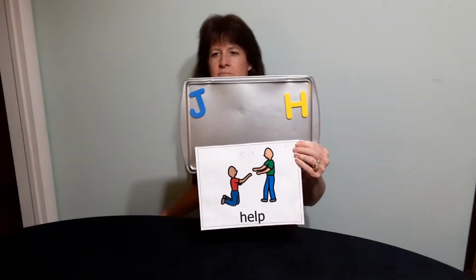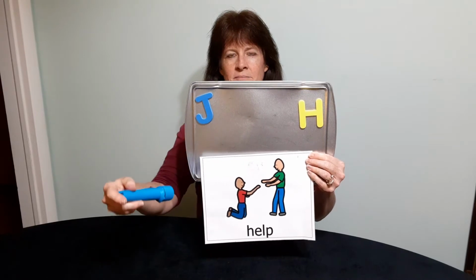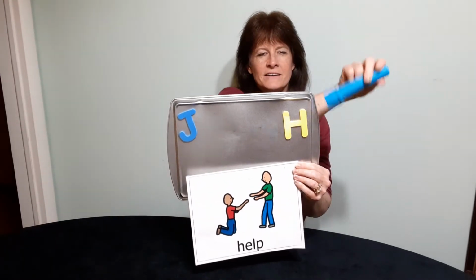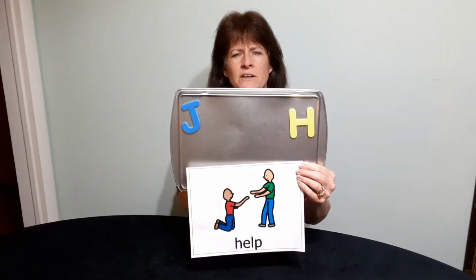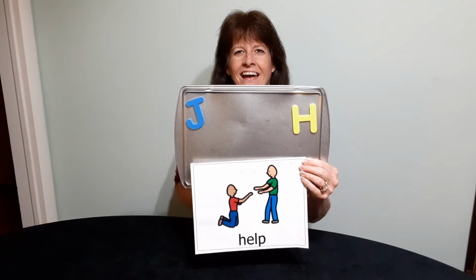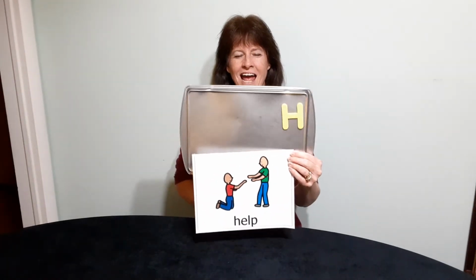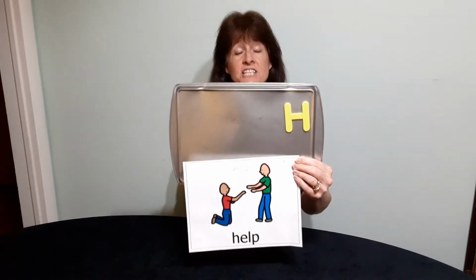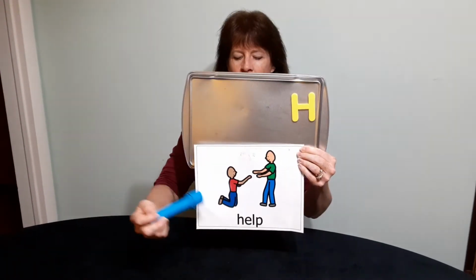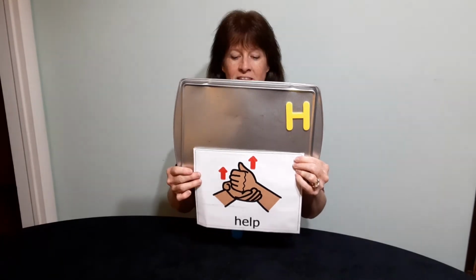Let's look at your choices. Is it this letter? Or is it that letter? What letter goes huh, huh, huh? Good job. You are right. This is the letter H. H says huh. This is the correct letter to pick. This is H for helpers. And for our sign language sign, help. This was an important part of our story, helping.